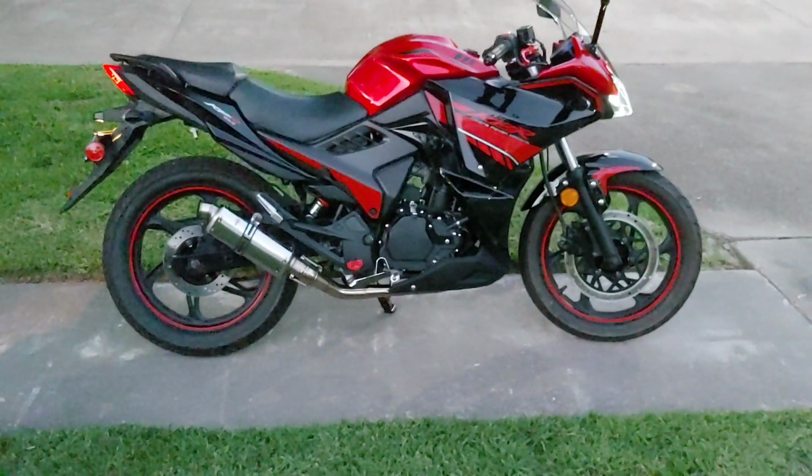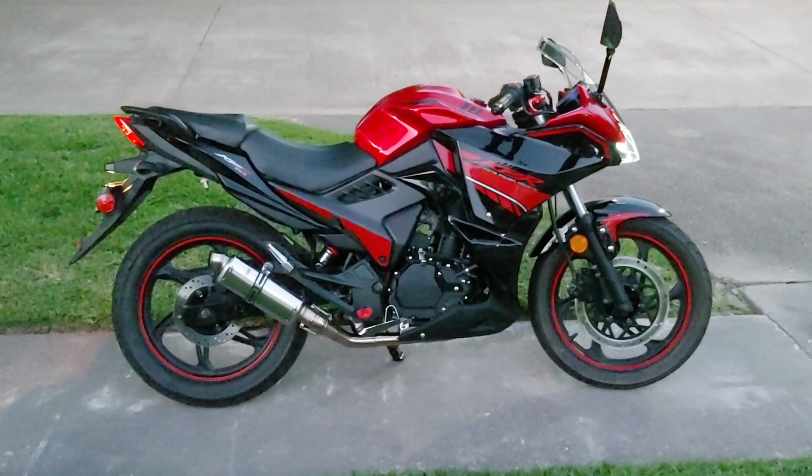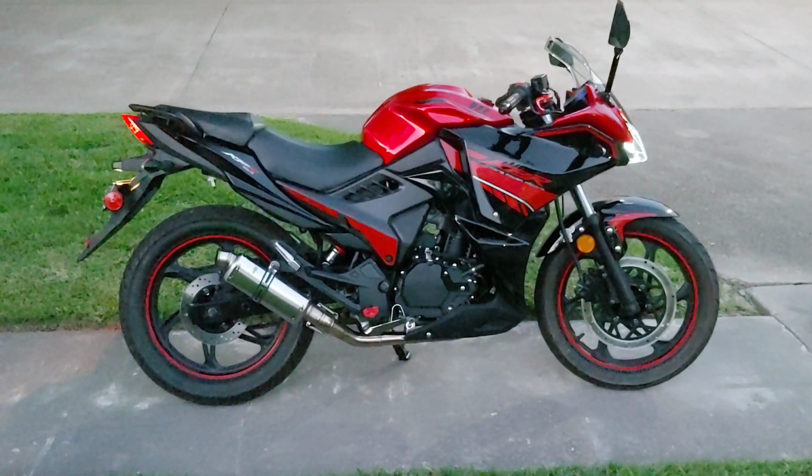Anyway, so here's my Lifan KPR 200 overview. Here's some positives, here's some negatives, the pros and cons. You decide for yourself.